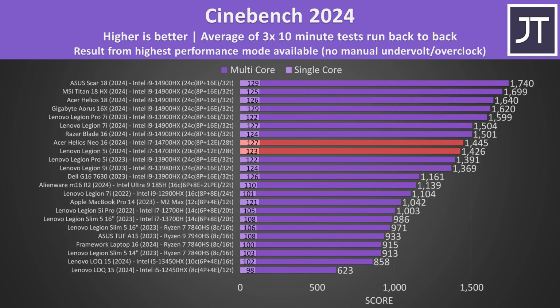The CPU can use much more power if the GPU is idle, like in Cinebench. Both laptops performed very similarly here. The Helios was scoring 1% higher in multi-core performance, which is within the margin of error range.